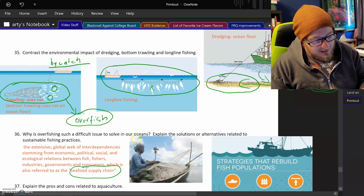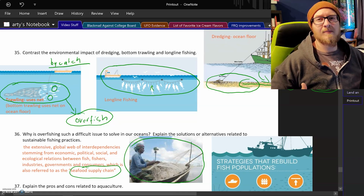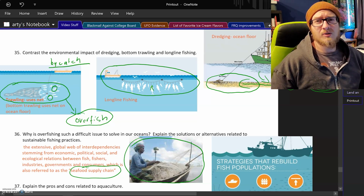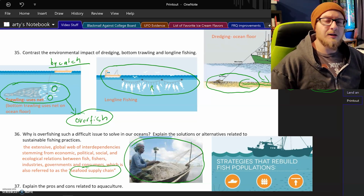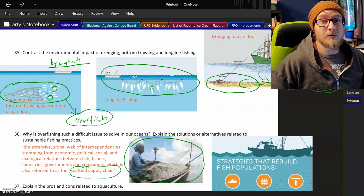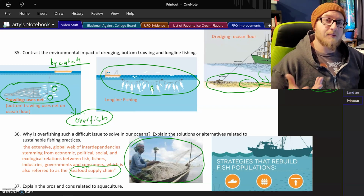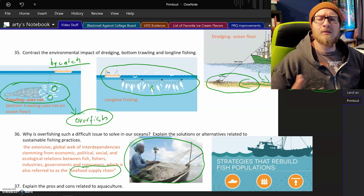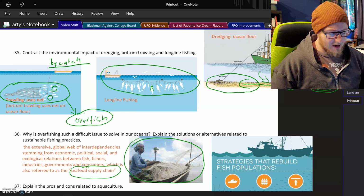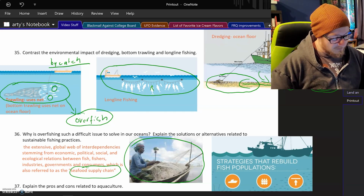Not to mention, a lot of fishing that's done is done by poor subsistence farmers. So when you go to less economically developed countries, a lot of people make their living through fishing, and they want to make as much money as they can in these impoverished nations. So this is a large global socioeconomic question. But what are some things we can do to prevent overfishing?